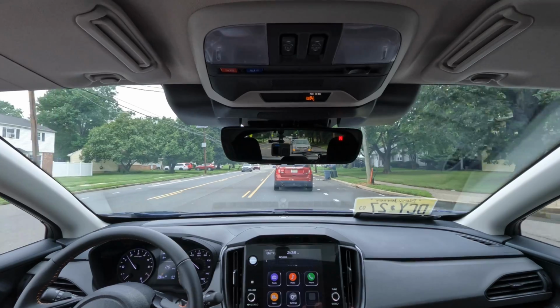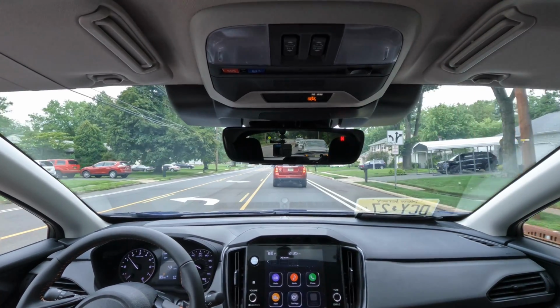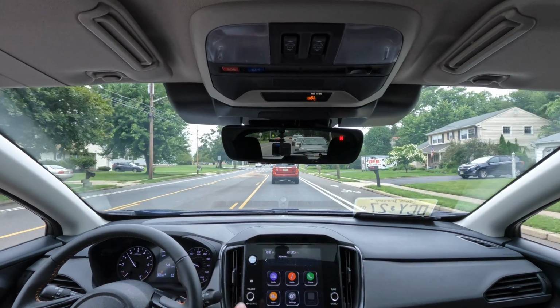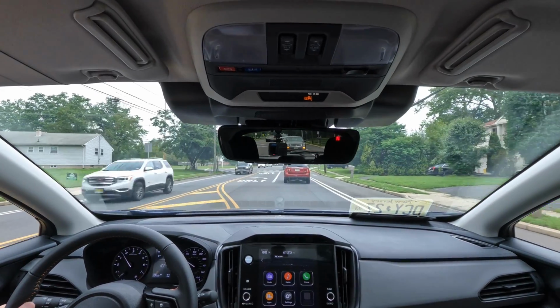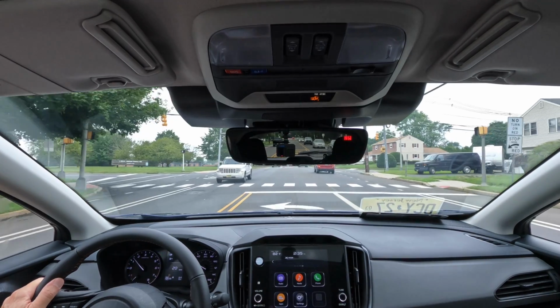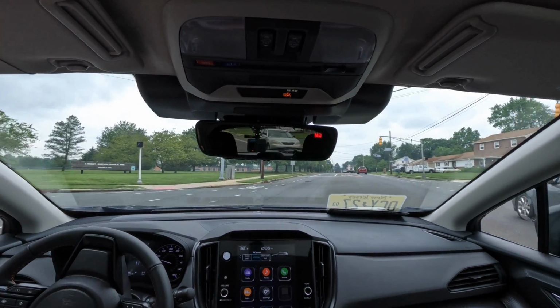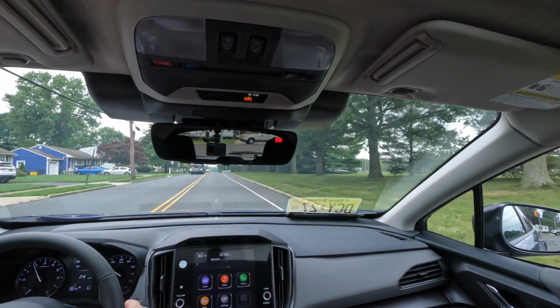Question for you guys: is 35 G's too much money for a Crosstrek? Why don't you put that in the comments below and let me know what you think. Because you could probably get a Limited a little bit higher. You probably get it up to around 36 before it totally maxes out. So let me know what you think about the price here on this car.